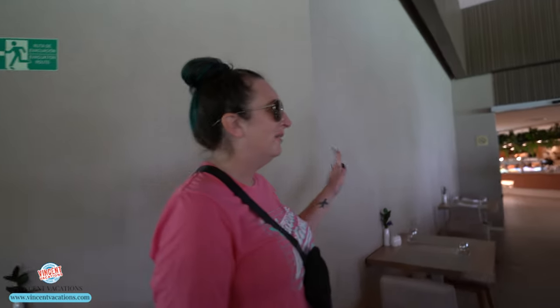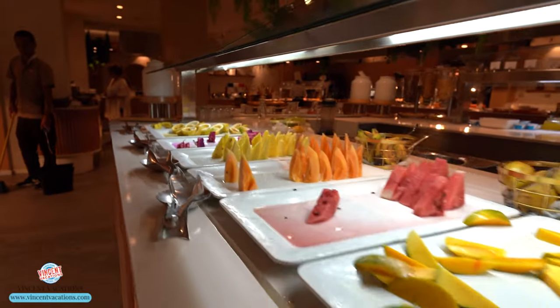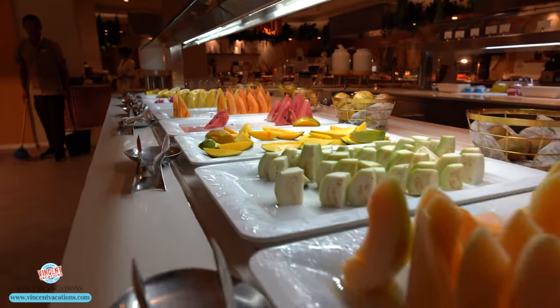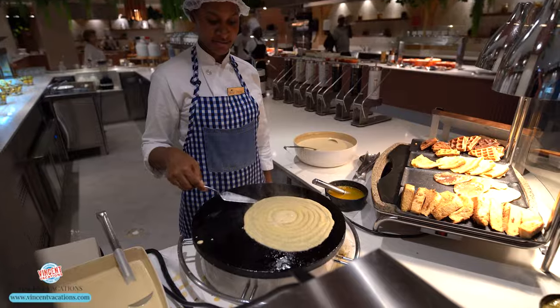All right, so we are now walking in to show you all some of the breakfast options for the World Cafe at the buffet. The buffets have been really good. They also have a really cute little kids station as well, because this resort you can bring kids to, so it is really cute.